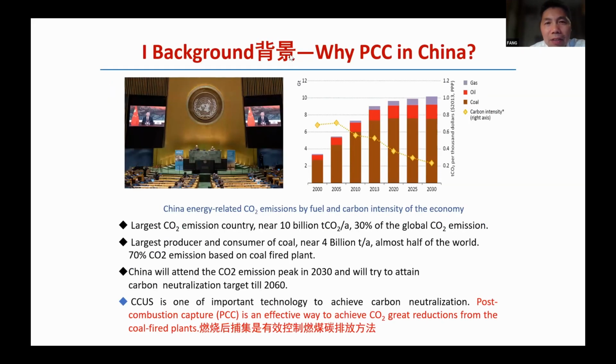And then first I will introduce the background. As you know, now China is the largest CO2 emission country, near 10 billion ton CO2 per year. It accounts for about 30% of the global CO2 emission. And this is because China is the largest coal producer and consumer. Near 4 billion ton of coal is consumed per year, almost half of the world. So coal-fired plants account for about 70% of total CO2 emission.